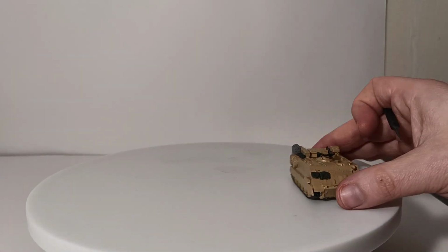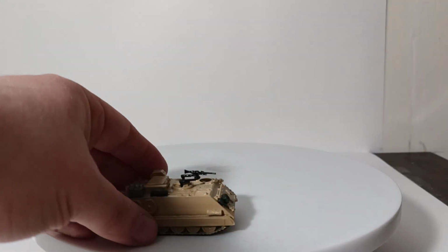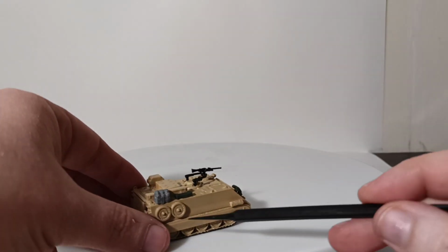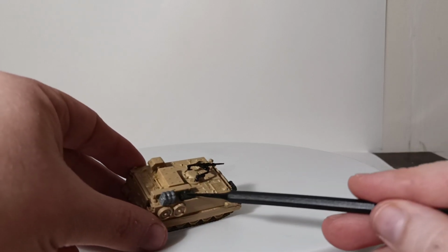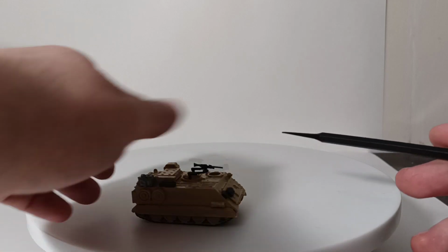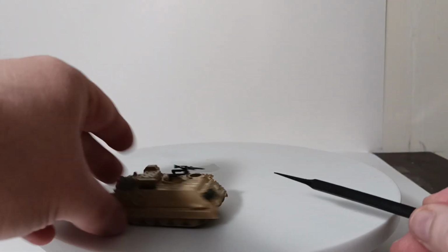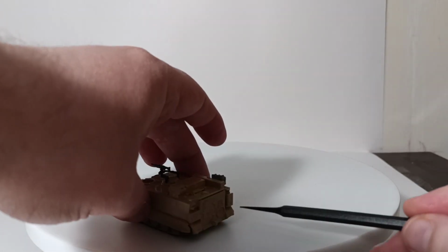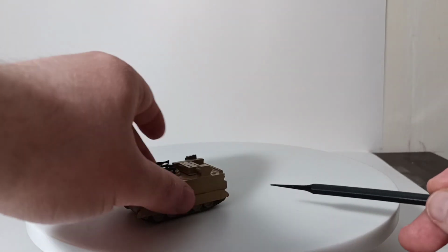As for some of the small details that are on it, you have a couple equipment pouches here. I already mentioned the road wheels, ammo up here, some fuel or water cans, another pouch here that I painted in tan to match the vehicle, and on the back there's also a tow hitch.